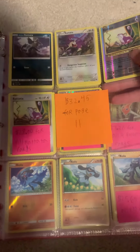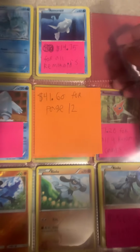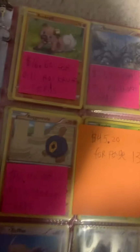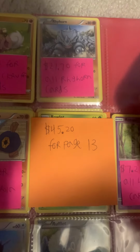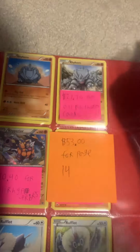$32.45 for page 11. And then $41.60 for page 12. Then $45.20 for page 13. And that is the end. And this page is $53 for page 14. And that is the ending page of the PQR binder. It is the PQR binder right on the side.